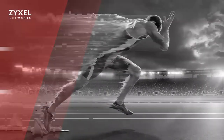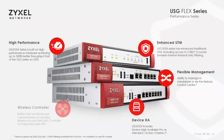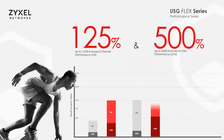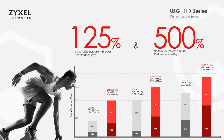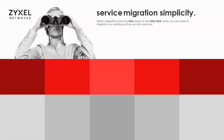We've also recently launched the USG Flex Series. So the USG Flex Series will eventually replace the USG Series. So again, it's aimed at high performance on UTM here. It's got all the same sort of features here. So from a performance standpoint on the firewall performance, up to 125% increase in performance over the comparable regular USG model. And then on the UTM side of things, up to a 500% performance increase over the USG series equivalent model.